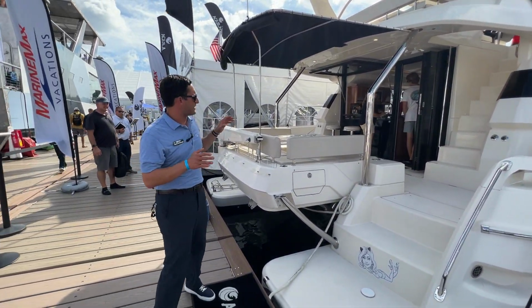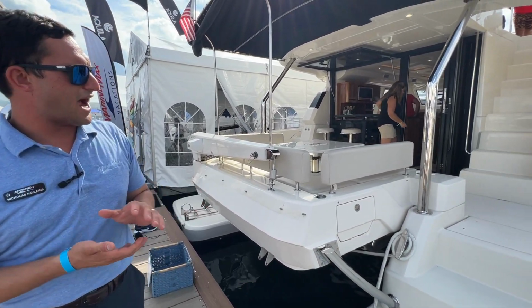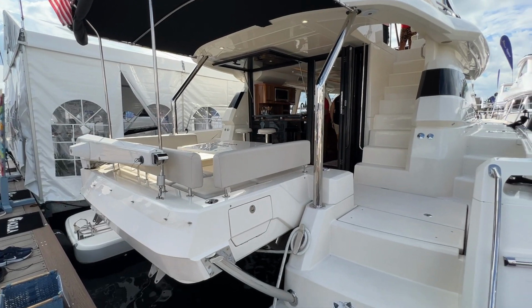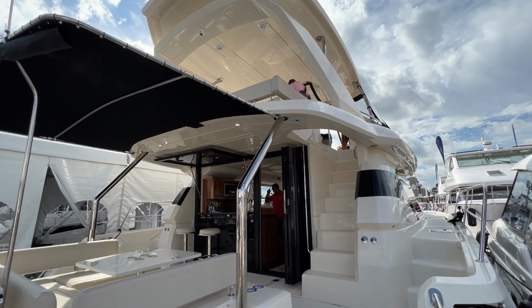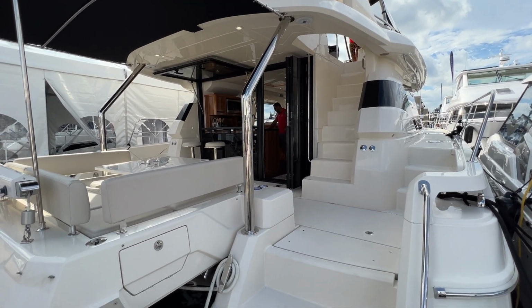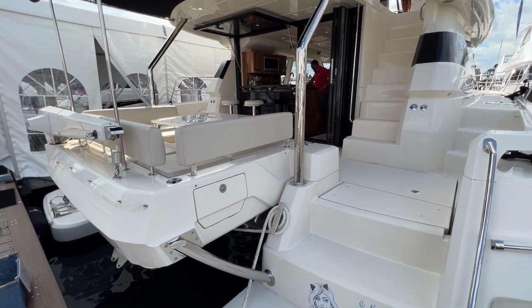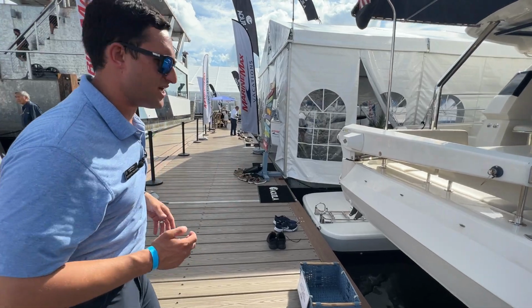Moving over here, we've got the ever popular Aquila 44. This is a twin diesel powered boat, 3-stateroom. Of course, the full beam master, which really is the Aquila 44's claim to fame. Arguably one of the most recognizable Aquila hulls out on the water today. Been around for a few years now.